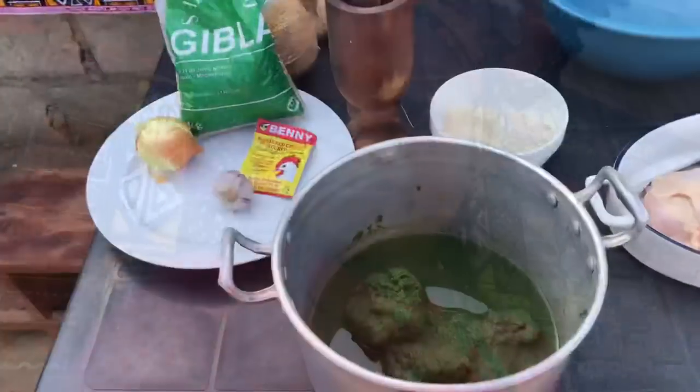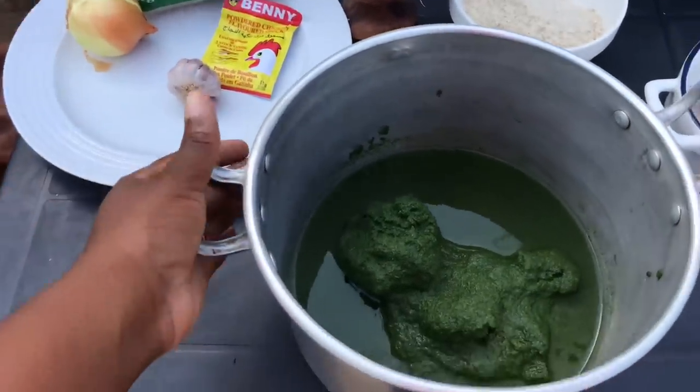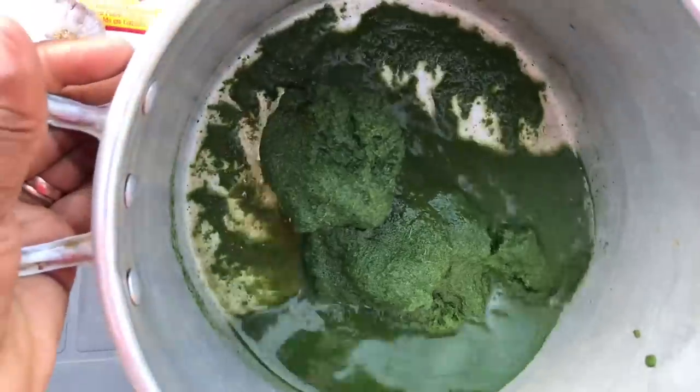Okay, on this video, I will show you how to prepare the most famous, the most popular typical foods of Mozambique, Matapa and frango zambeziana. And now I will show you the ingredients I will use to prepare this delicious food. Let's go. The ingredients to prepare today are crushed matapa.